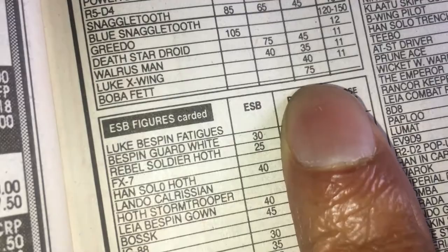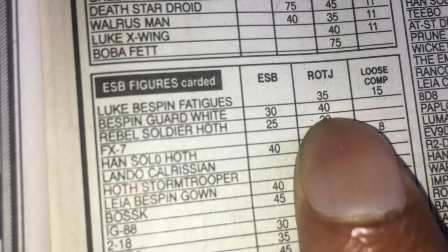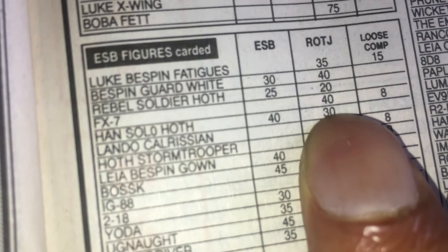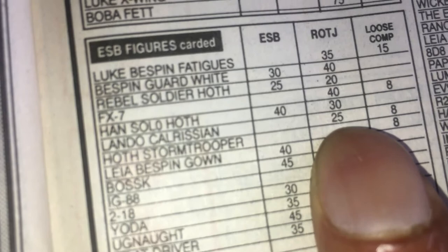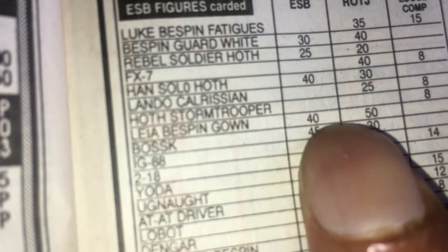Luke Bespin Fatigues 35 on the Return of the Jedi card. White Bespin guard, 40 on Return of the Jedi, 30 on the Empire. Rebel Soldier Hoth, 25 and 20. 40 for FX-7 on the Return of the Jedi card. Han Solo Hoth, 40 and 30 respectively. 25 for Lando on the Jedi card. No Hoth Stormtroopers there, strange. Leia Bespin gown, 40 on the Empire, 50 on the Jedi.